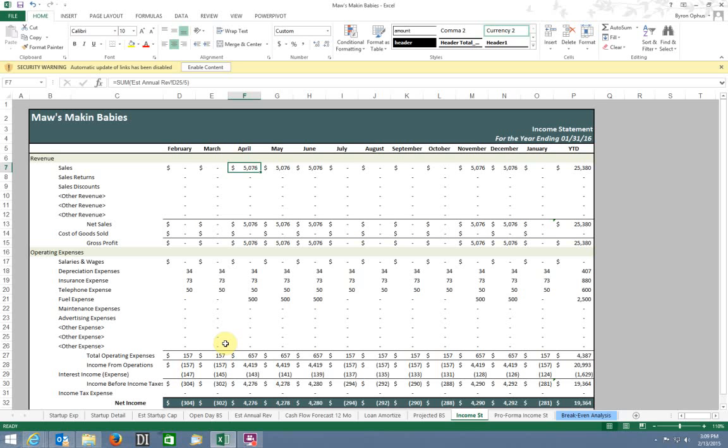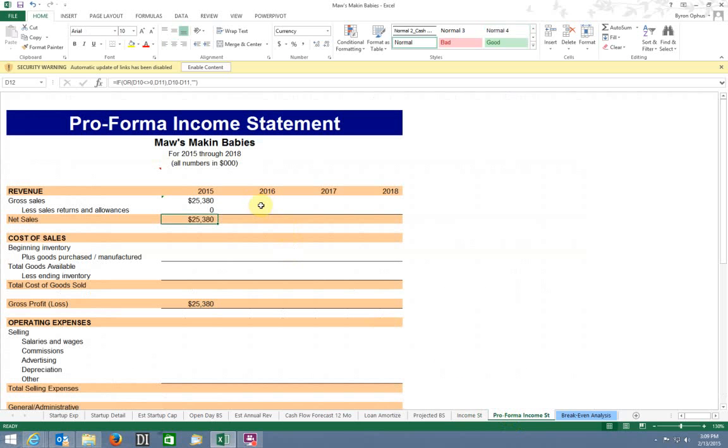So if you increase that by 2 units per each of those months, what's that going to do to your sales? Or 1 unit per each of those months, or 10 units, whatever the case may be, that's going to have that kind of an impact up here on your gross sales.